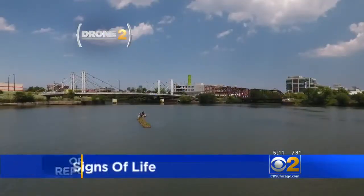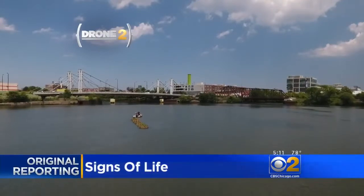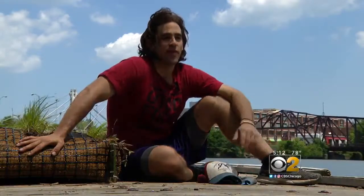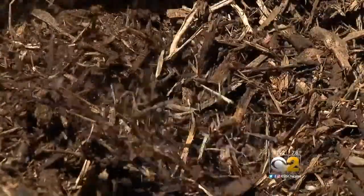What's floating in the urban waters of the Chicago River is an attempt to bring back more of its natural life. In the 70s, the water was so bad that it was considered kind of poisonous in a way. So these are floating wetland modules.